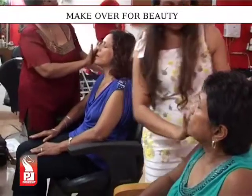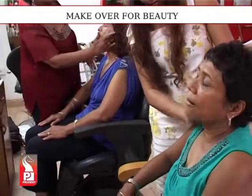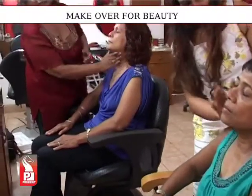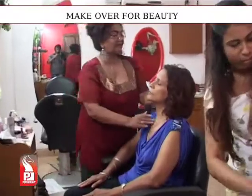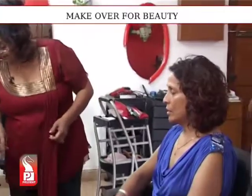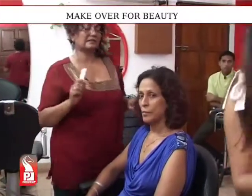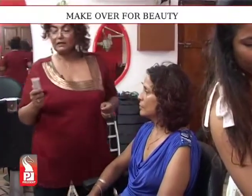Primers have also got vitamins, and it's like before you paint your walls, you always use a primer, because as age sets in, automatically we have more flaws to cover up. So there again, I have to get a foundation. Here, this is to know.